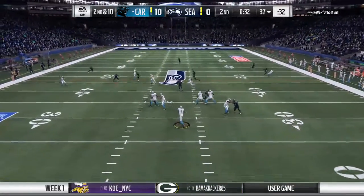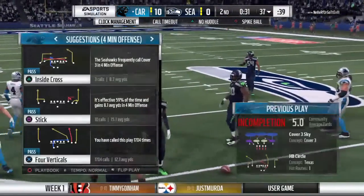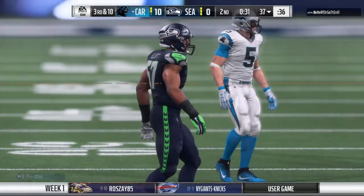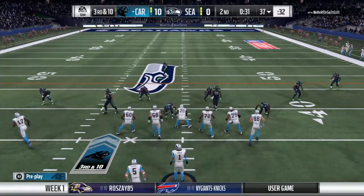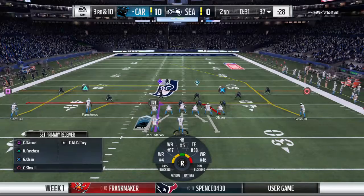On second down, here's Newton. And he slings one that's incomplete. Oh, man, that was close. The opportunity to change momentum, big play, right in his hands, unable to come down with it. A sigh of relief, no doubt, on offense that fell harmlessly to the ground.